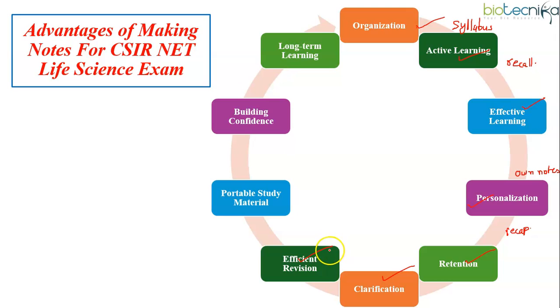Seventh, efficient revision. During the revision phase, having well-organized notes saves time and effort. Very much beneficial and easy for last-minute revisions. You can quickly review key points without having to go through entire textbooks or lecture material. Eighth, portable study material. Notes are portable and can be carried out easily.